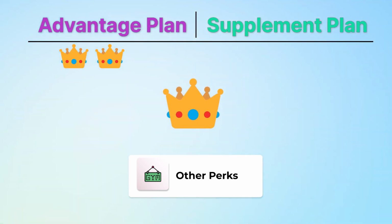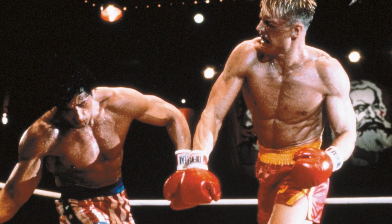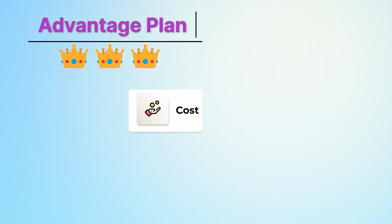Advantage plans take this category as well, and so far, Advantage plans have a considerable lead in this fight, but this is a 6-round fight, and we have 3 more to go, just like your favorite Rocky movie. Supplement plans are down, but not out, and things are about to change. Let's talk about cost sharing.